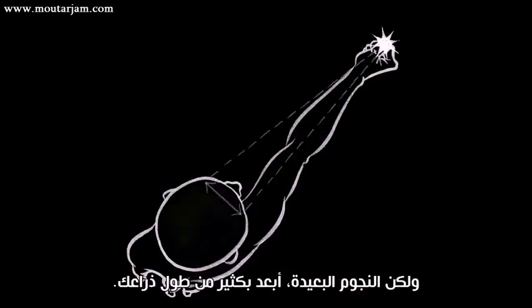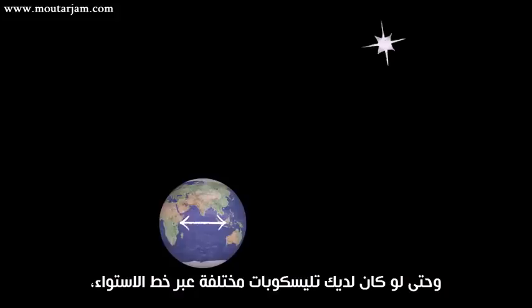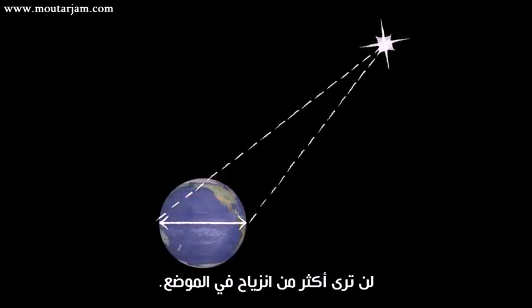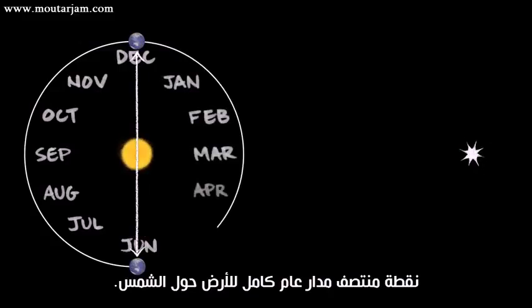But distant stars are much, much farther away than the length of your arm, and the Earth isn't very large, so even if you had different telescopes across the equator, you'd not see much of a shift in position. Instead, we look at the change in the star's apparent location over 6 months, the halfway point of the Earth's year-long orbit around the Sun.